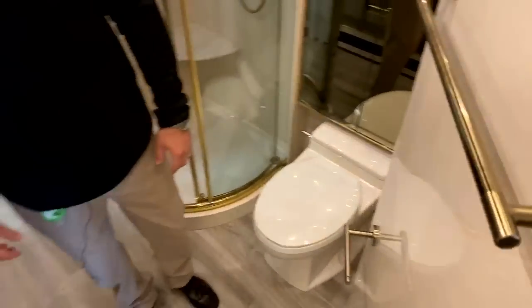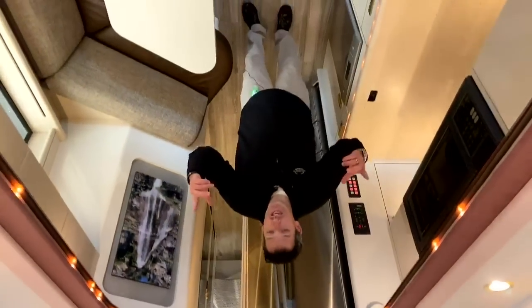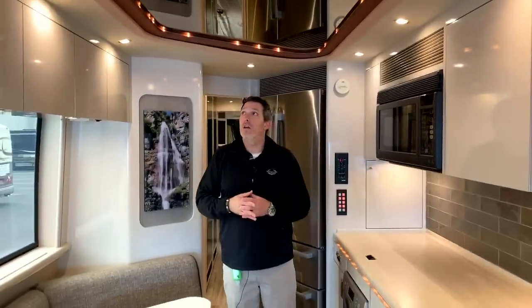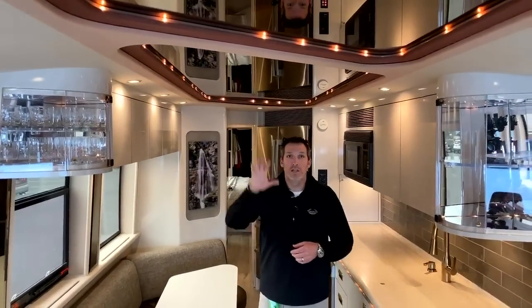I know that the customer has plans to reimagine the ceiling. So we will see in their next phase exactly what they think, because as you can see, the ceiling is very beautiful for the elements of this coach when it was built 21 years ago. Lots of mirror, lots of lights, and I think the customer has an idea of redoing that.